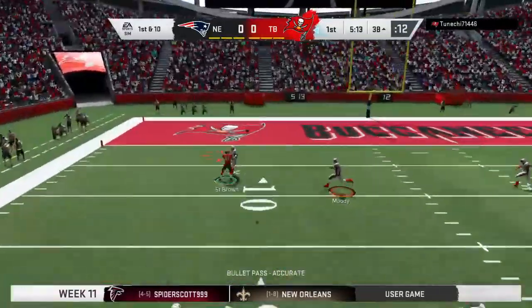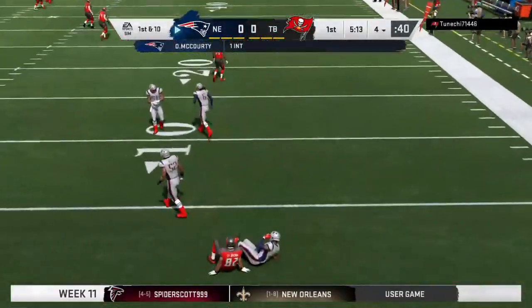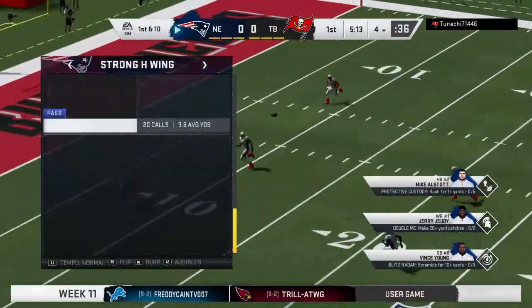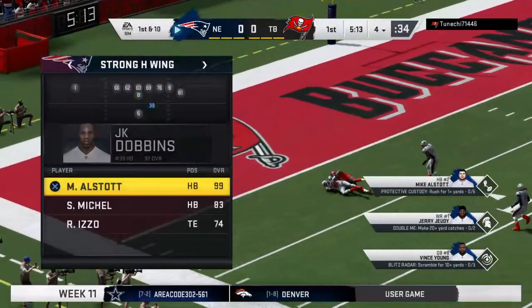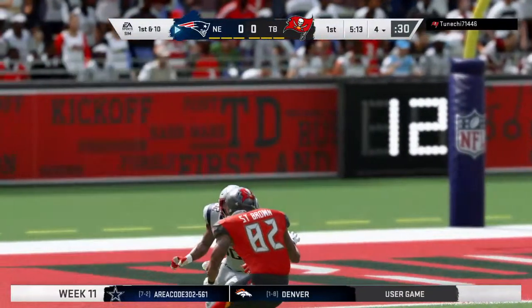He's going to look deep down the field. Is this intercepted? It is. It's intercepted. Devin McCourty picks it off. And a big turnover there as his guys will get the football back. Certainly not how they envisioned ending their opening drive here in the first quarter.